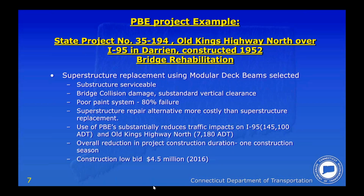So it was decided here that bridge replacement would be the most advantageous solution. And for that, PBUs were looked at here, and through using the earlier pilot ABC decision matrix, it was found that PBUs was the optimal ABC approach to use in replacing the superstructure of this bridge. And it turned out this bridge could be replaced in one construction season, the superstructure that is.